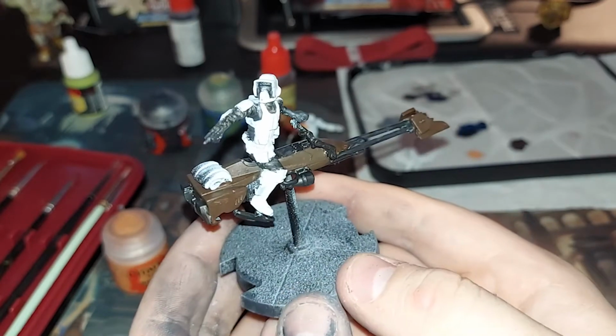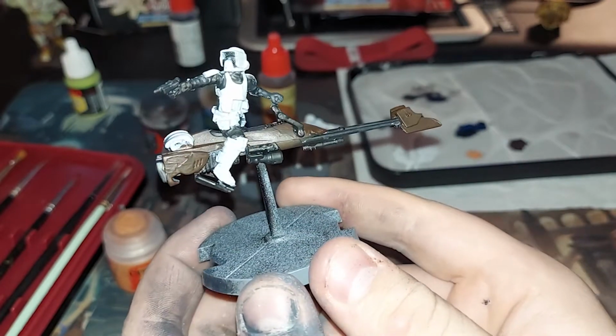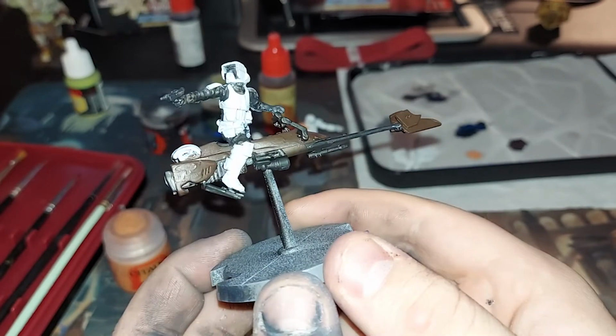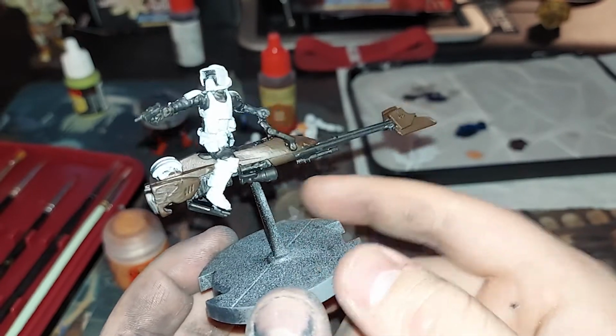A couple more things we're going to do is paint this bag here at the end. And then we'll see about painting the bottom kind of a green and see if we can't splash some green and some highlights all over the bike. I don't think I'm going to wash this trooper. I think that he looks good as is. So let's go ahead and make some changes to the bike.